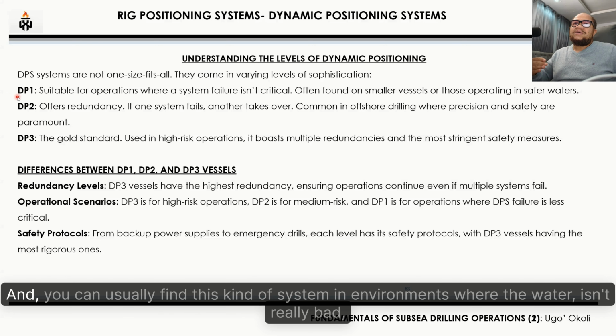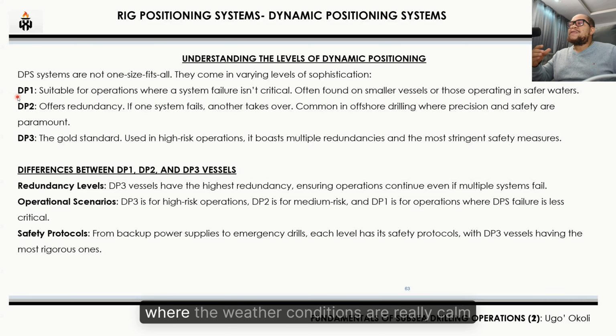And you can usually find this kind of system in environments where the water isn't really bad, where the weather conditions are really calm.